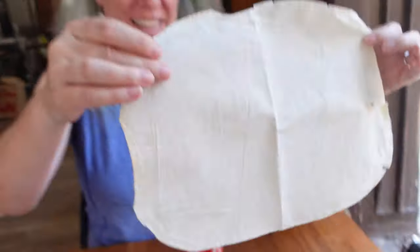Found a place for chicken and rice. You thought those were napkins, didn't you? I thought they were napkins. Let's try it. Tasty napkins. Well, those are good napkins.